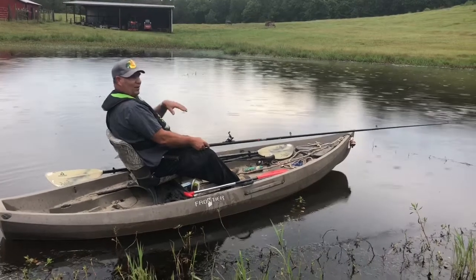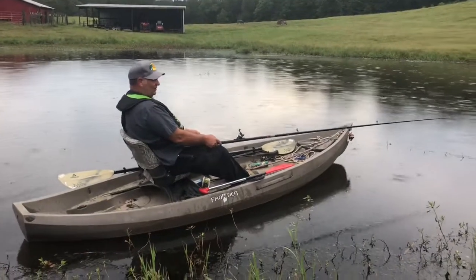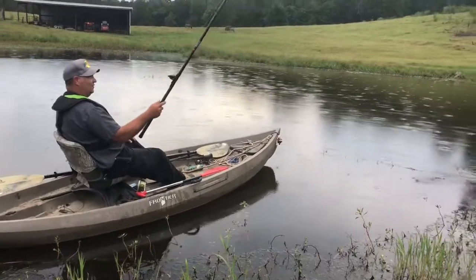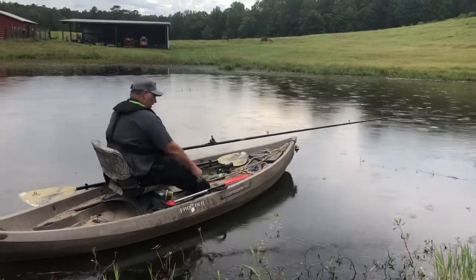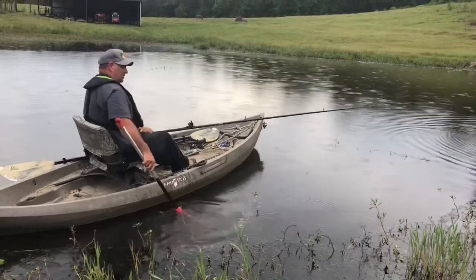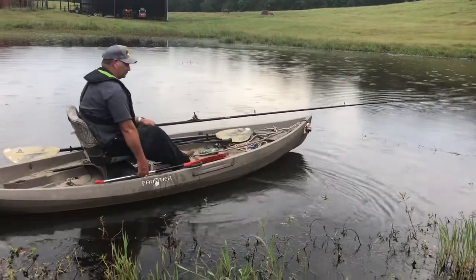Now my fish in my pond, they're very nervous right now. My son's cows come in here and stir the water up, and it makes the fish a little nervous. But this is some of the techniques that I've learned over the years when I'm fishing. Be careful, watch out for limbs, overhangs, things of that nature, so when you're fishing that you don't get hung up or get your limb hook caught or line caught over a limb there.